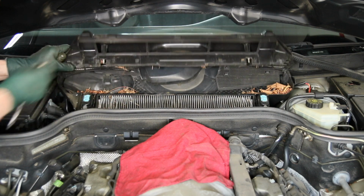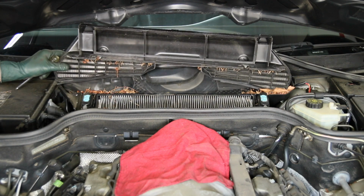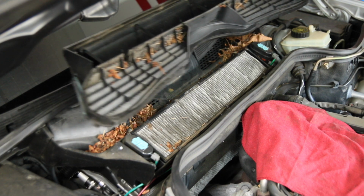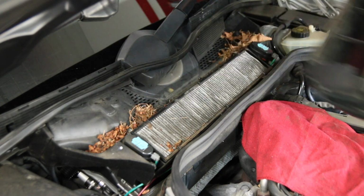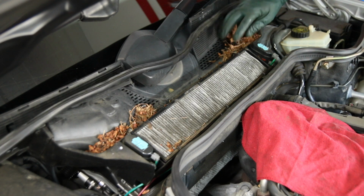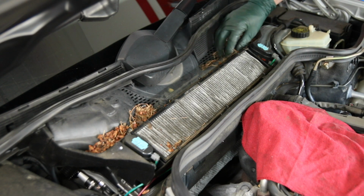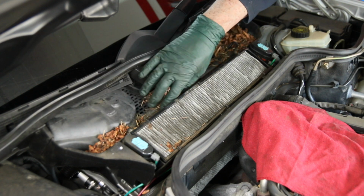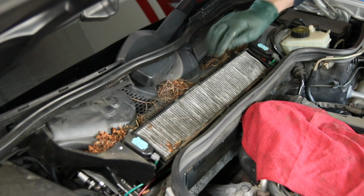Look at that. Oh, we have a surprise in here. Let's take a close look. Look at the needles and the leaves. That's quite a buildup. Obviously this hasn't been taken off and cleaned. This is something you want to do, especially if you park your car under trees.